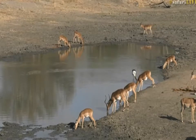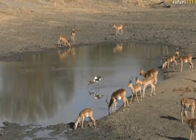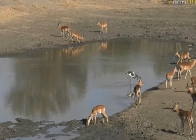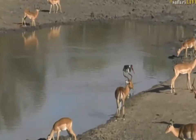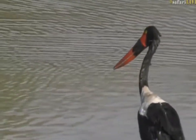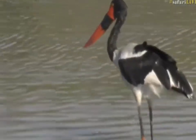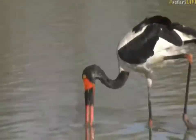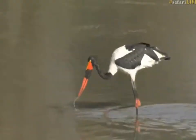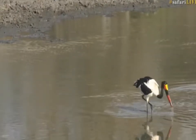A lot of birds at the dam. Now the colors of that stork are beautiful. So it is really wonderful to see a stork. But there's so many birds here. I wouldn't be surprised if we could get another one or two. Maybe a weaver if we're lucky. Maybe one of those sparrows that I thought I saw.